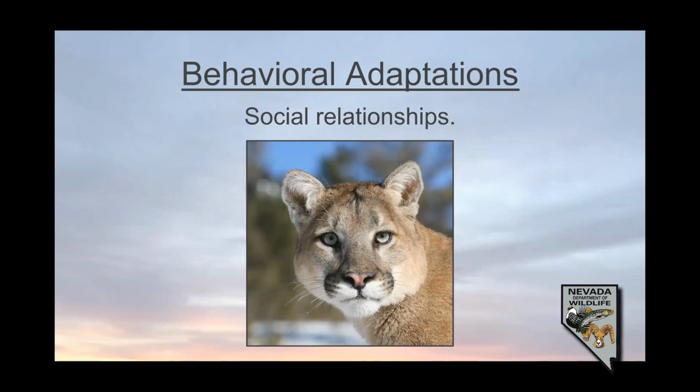And the males are going to have pretty large home ranges. Home ranges are a general area where that animal is going to stay throughout its life. Our male mountain lions have a home range of about 115 square miles, which is really, really big. Within that home range, you can find female mountain lions, but you will not find other male mountain lions. If another male tries to establish a home range that is too close to another, they will become more territorial and possibly start fighting each other if need be.